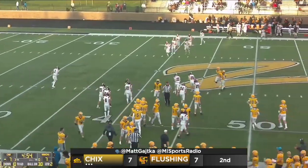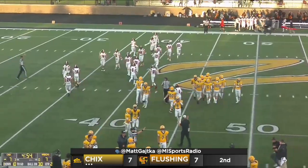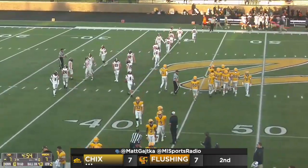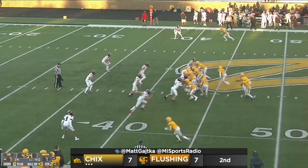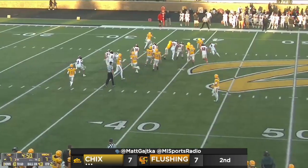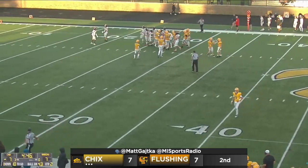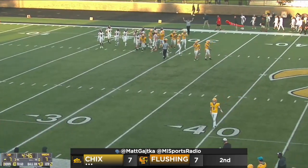Huge return for Campice, despite the fact that the rhythm was all thrown off with the ball bouncing on the short kick from Cassidy. Tight formation for the Chix. And Drenick hands. Here's Walcott maneuvering to the outside of the 40 to the 35. He's got a first down as he tumbles over the 30-yard line.